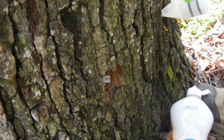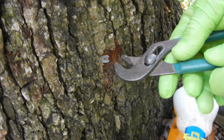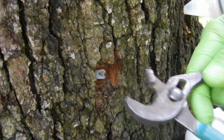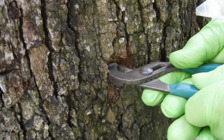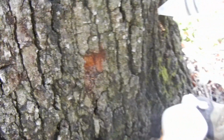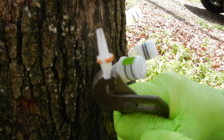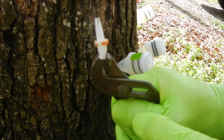Okay, I've got a cap stuck there, so I have, in preparation for that, brought a pair of little small crescent wrench. I'm gonna grab it and pull it out. And it has not collapsed, it's still in good shape, but I just had to hit it a little hard to get it seated, and I had 100% uptake.